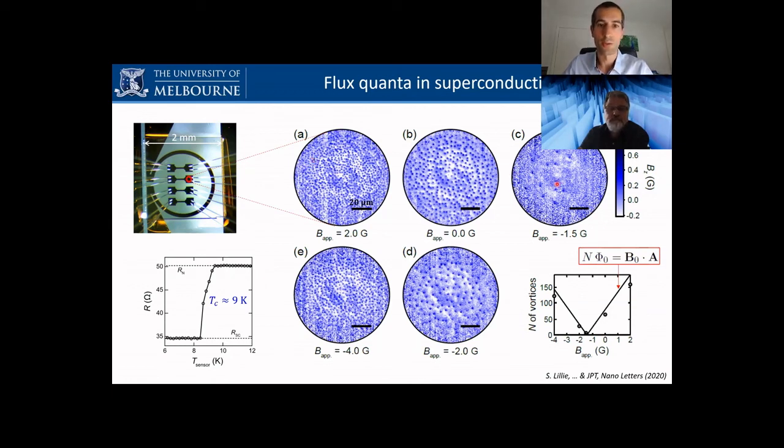When you vary the applied field, you have a change in the density of those spots, and that follows this formula here, which simply expresses a conservation of magnetic flux. The applied field multiplied by the area should be equal to the number of vortices times the flux quantum phi naught. And indeed, we follow roughly that relation. There is an offset from 0 applied field, but that's just from residual magnetic fields from the superconducting coils. So that's relatively expected.